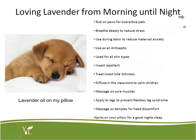You can use it from morning till night because of its calming, relaxing, and balancing effects. We know that it's good for respiratory infections, high blood pressure, arterial sclerosis, menstrual problems, PMS, and skin conditions. So you can rub it on the paws of overactive pets. And I have to mention that new pet brochure that is absolutely phenomenal, showing the bottom of the paws and the dilution ratios dependent upon the animal. I used to say you can rub it on the paws for overactive pets because you can use these oils on pets, except fish.